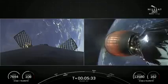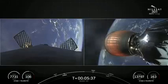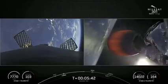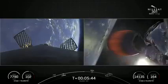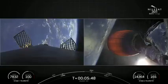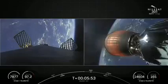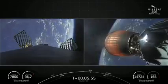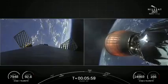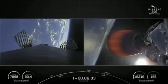So about a minute away from that entry burn. If you look on the bottom left-hand side of your screen, there is a velocity gauge of the first stage. And so as we go through that entry burn, you'll start to see that we are slowing down the speeds of the first stage. But actually, even after we complete the entry burn, as we go through the denser parts of the Earth's atmosphere, we'll continue to scrub speed. In fact, the majority of the speed is actually scrubbed by the Earth's atmosphere.